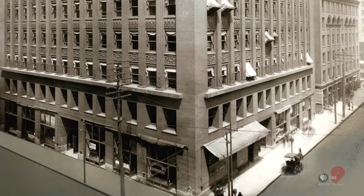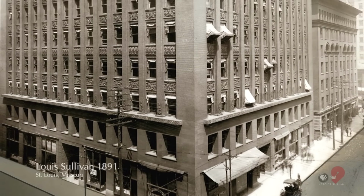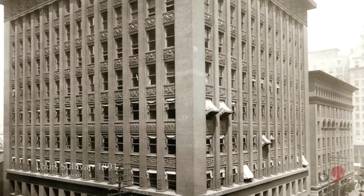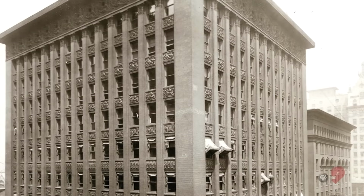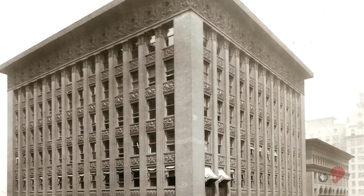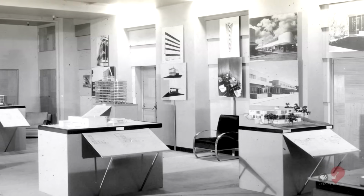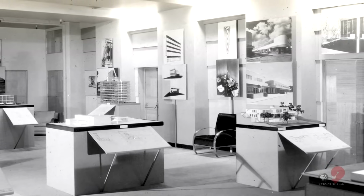Although the earliest example of modern architecture is said to be Louis Sullivan's Wainwright building, constructed in 1891, the American public at large hadn't had much exposure to this radical form of design until 1932, when the Museum of Modern Art curated an exhibition called the International Style.